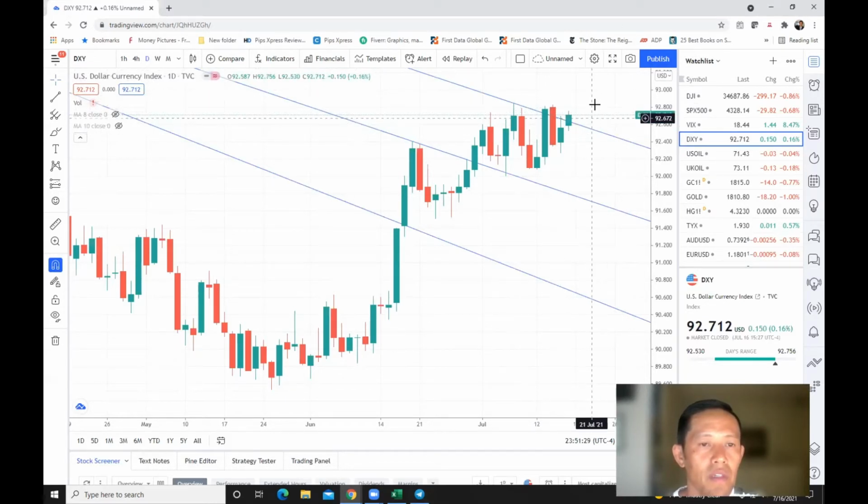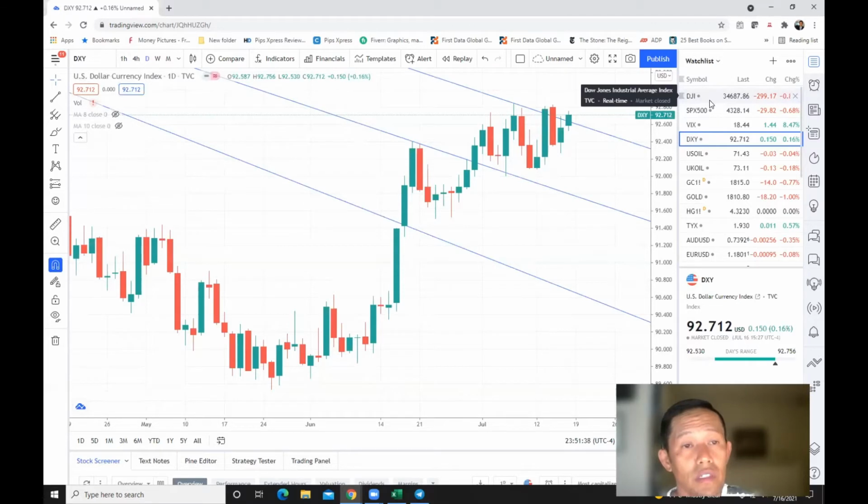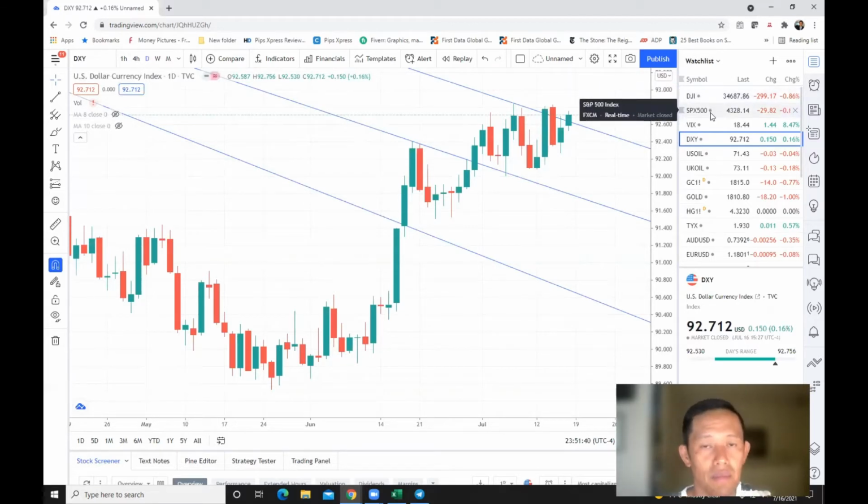And fifth time, if it's a break, then boom, it can go beyond that. So that also means that the S&P could potentially drop. Mind you, there's a lot of divergence between the dollar index and the S&P actually for the past few weeks.